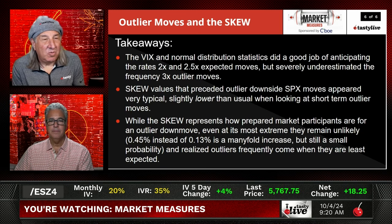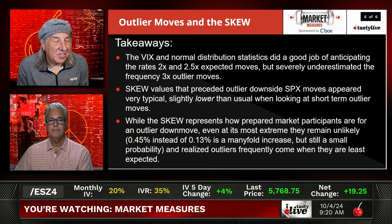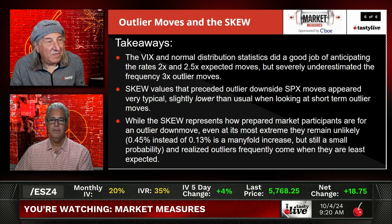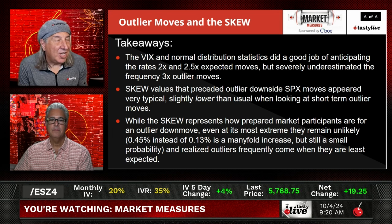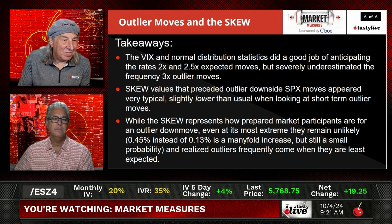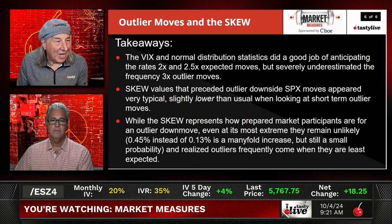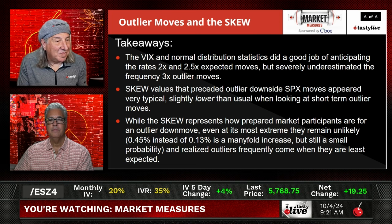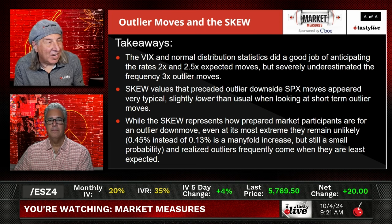Let's go to the next slide. So we'll look at some of the takeaways here, because I think we covered them, but let's just make sure. So the VIX and normal distribution statistics did a good job of anticipating 2x and 3x expected moves, but severely underestimated the frequency of 3 times. Skew values that preceded outlier downside SPX moves appeared very typical, slightly lower than usual when looking at short-term outlier moves. And while the skew represents how prepared market participants are for outlier down moves, even at its most extreme, they remain unlikely. And realized outliers frequently come when they are least expected.